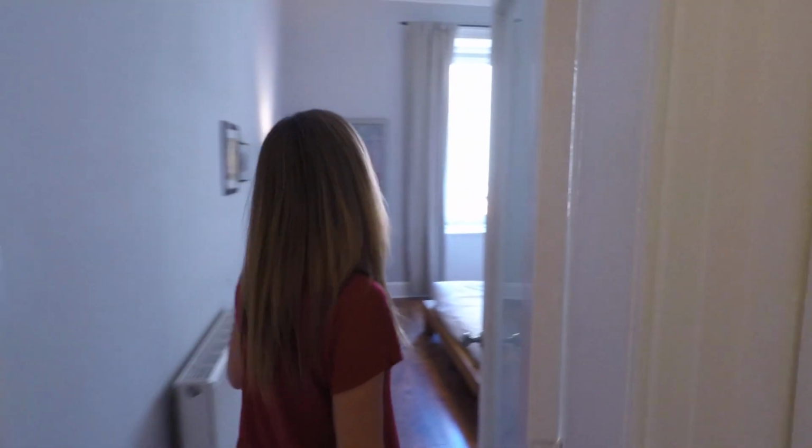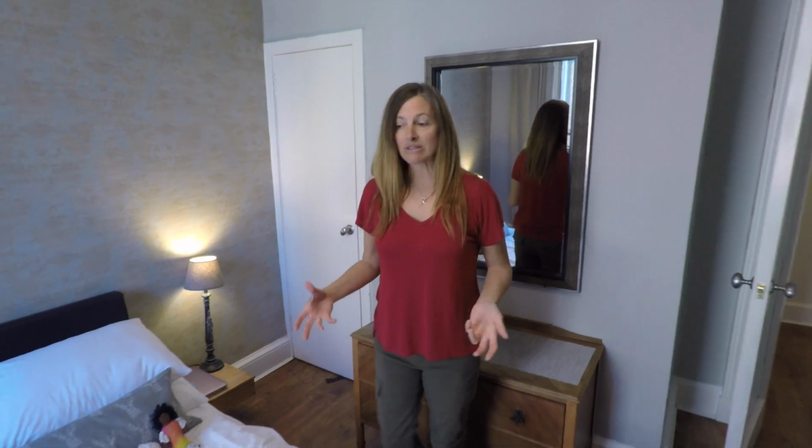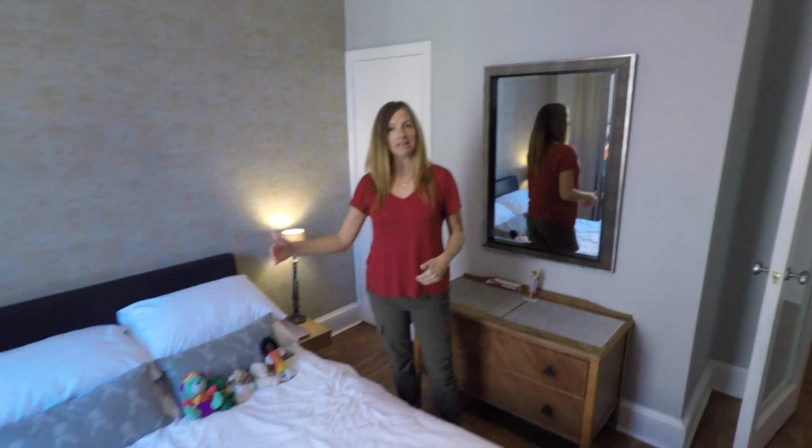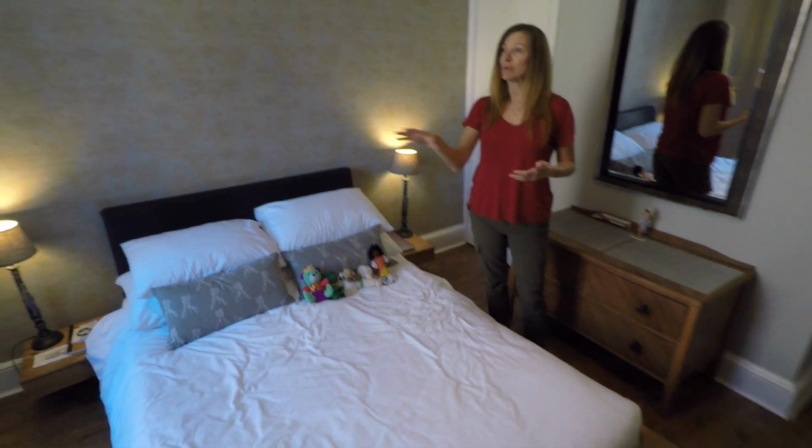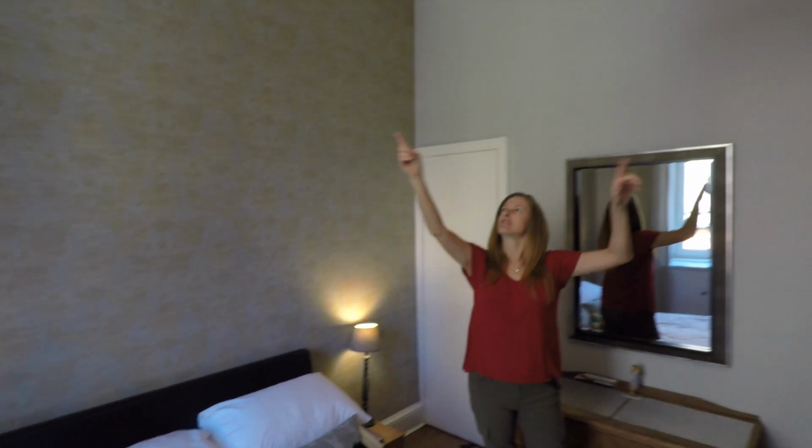Okay, now I'm going to take you into one of the bedrooms. So this is the smaller of the 2 bedrooms in this 2-bedroom apartment. And this is where the girls slept. It's a smaller bed. It's maybe a double-sized bed. And again, we have a super big window with natural light coming in. Really, really tall ceilings. And there's just some sort of plain crown molding around the top.